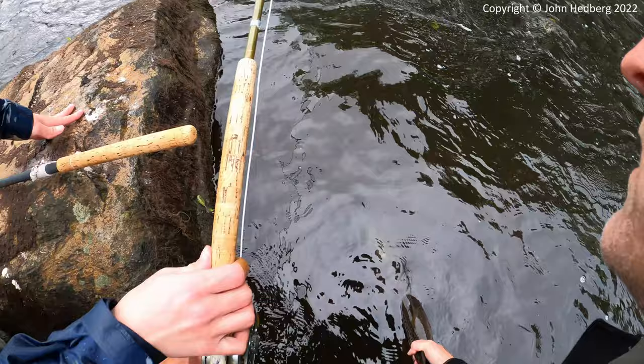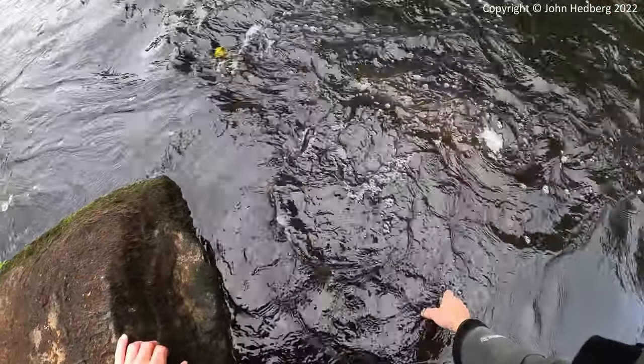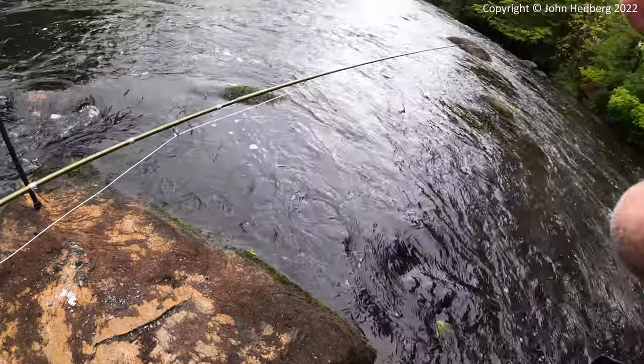Just check the length before I let the sea trout swim back out in the river again. Hopefully on the way to successful spawning. Wow, how cool was that? I'm so happy I was able to share this amazing catch with Martin.